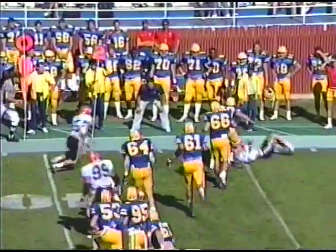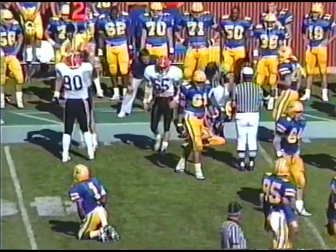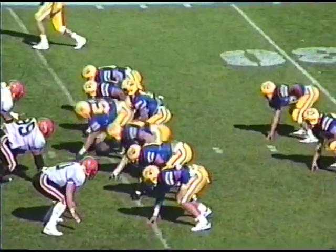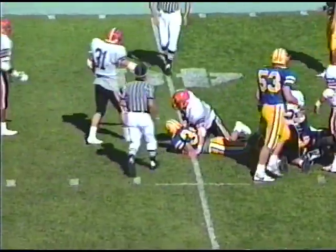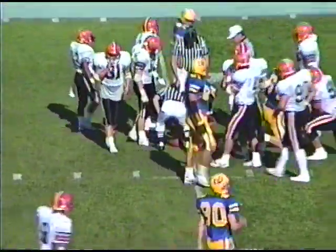Tetro rolling out, rolling down. Sacked for a loss. Play made. 10 minutes exactly to go, third quarter. Handoff. Wilkinson dives. He'll be just a little short of the first down. From this angle, it appears. A yard.